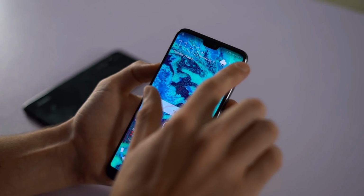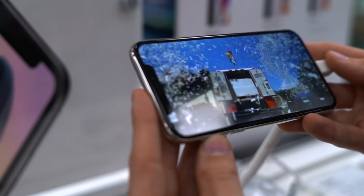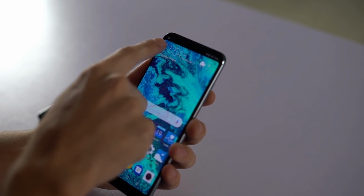Okay, so you may have noticed by now the notch at the top. Personally, I don't mind the notch. Huawei do a good job at separating the icons either side, and it is used for certain buttons. And if you're watching a video, it won't expand past the edge like it does on the iPhone, for example. If you really don't like it, there is a setting where you can remove the notch, and instead it will just fill the sides with a black background. So it's just personal preference.